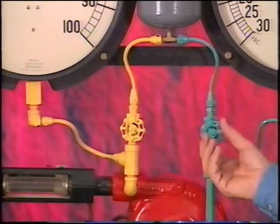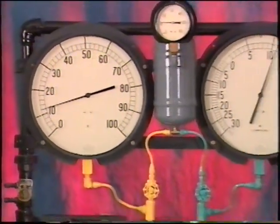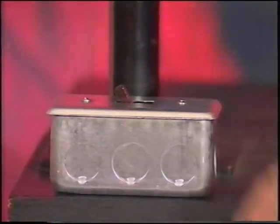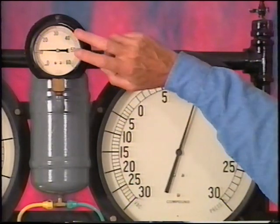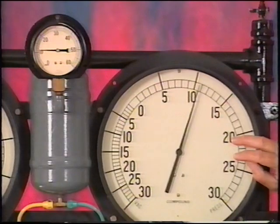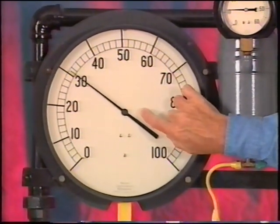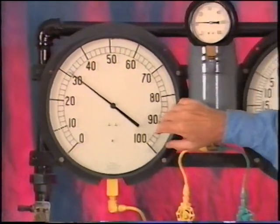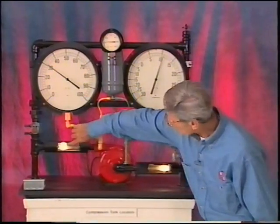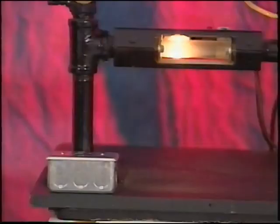First, the tank is connected to the suction. With the pump not operating, all of the gauges read the same 12 psi. When the pump starts up, the pressure on the tank and the pump suction remain at 12 psi. The pressure at the pump discharge goes to 32 psi, which reflects the head of the pump, 20 psi or 46 feet. Importantly, both of the sight glasses remain clear.